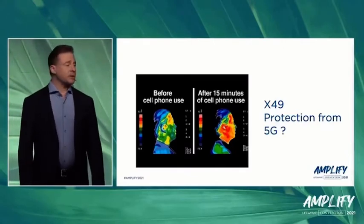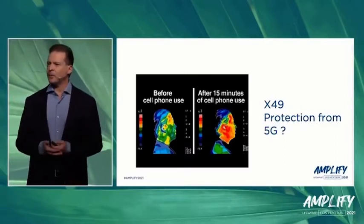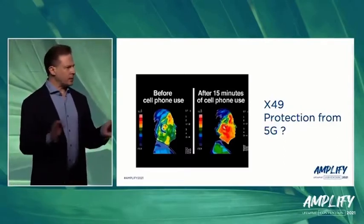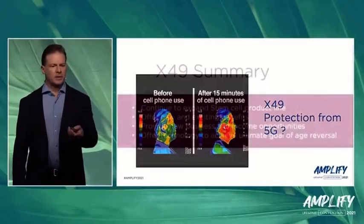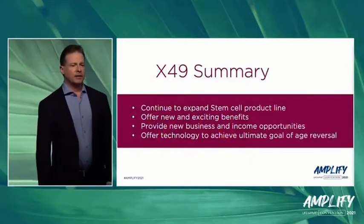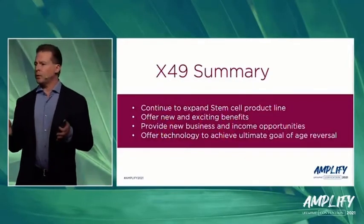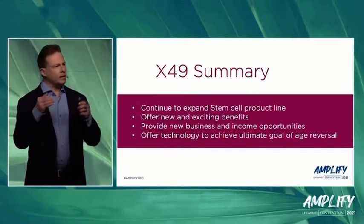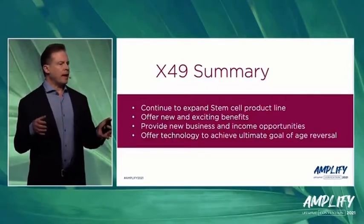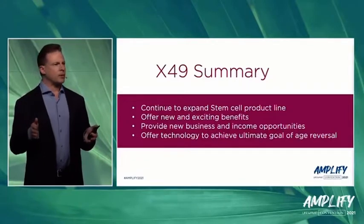So this research is ongoing. I had hoped to have the completed study for you today, but the preliminary results are pretty exciting, so I hope we are releasing that in the future as a product claim. So, in summary, what we're doing with X49 is continuing on with our vision of expanding the product line with stem cell products.